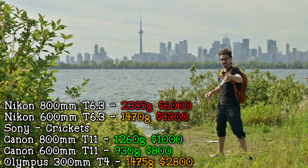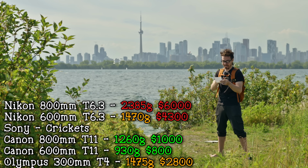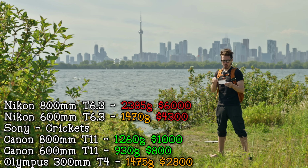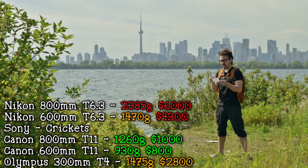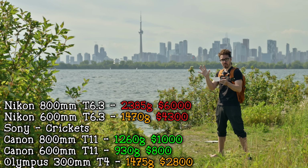5.6. I stopped it down. You should see something back there. Come on now. It's funny though, comparing that to the Nikon 600mm 6.3. It's 5 grams heavier than the Nikon.